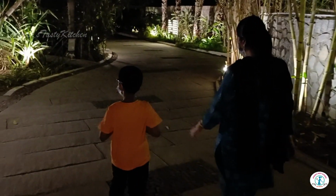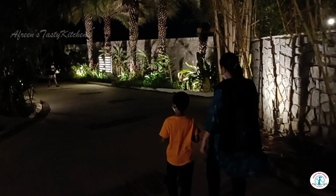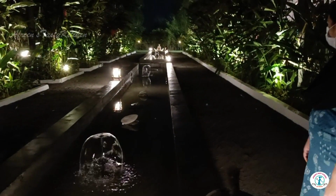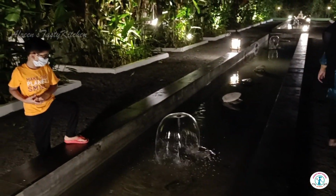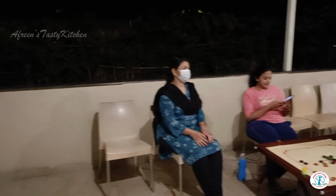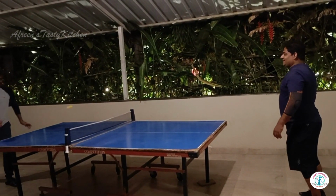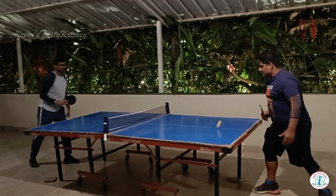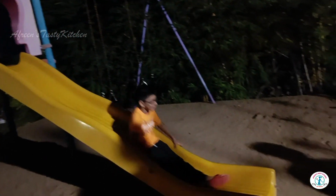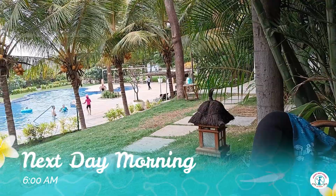After freshening up, we had dinner and had some chill out time near the indoor games. We woke up early the next morning and had this beautiful pool view.